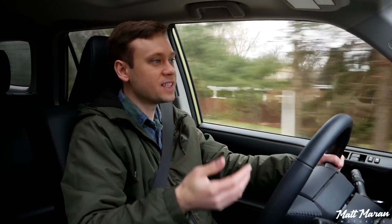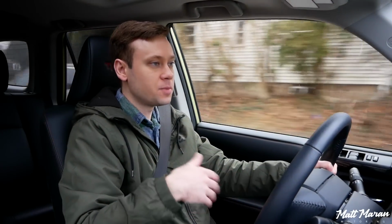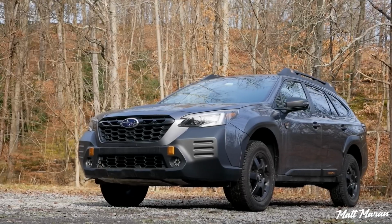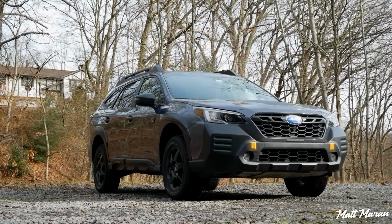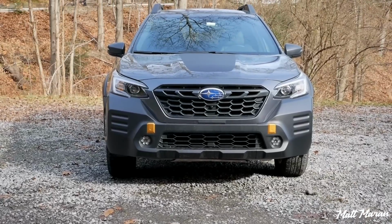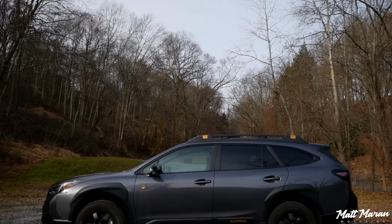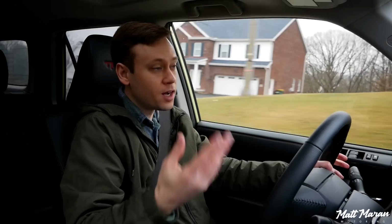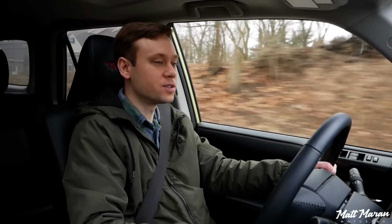Also, if you want something that's a little less hardcore than this, but you still want tons of ground clearance, and you want something a little more modern, I think the Subaru Outback Wilderness that I recently drove is also another great competitor. It's only about $40,000, still has about the same power as this. It's going to feel a lot quicker than this, honestly. Still has great ground clearance. Obviously, off-road capability is not going to be quite as good as this. You don't have as many skid plates and all that kind of stuff. Tires are much smaller. It's certainly a downgrade in the off-roading department. But if you want just a lot of ground clearance and something that's still fairly rugged, I think that could be a potential alternative as well.